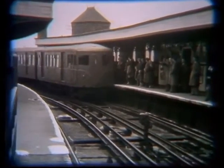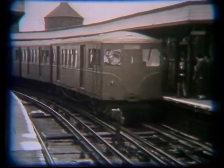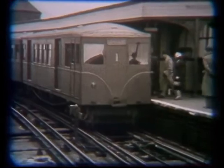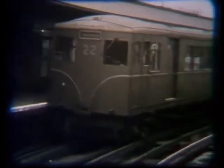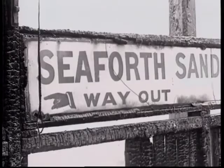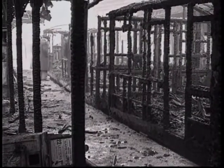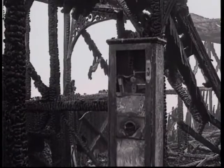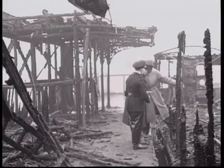Seaforth Sands handled heavy early morning commuter traffic, but 1956 began badly for the railway when on February the 4th an arsonist set fire to part of the station buildings. The flames later engulfed two trains standing overnight in the station, destroying cars 2, 4, 6 and 12.